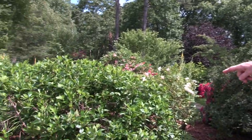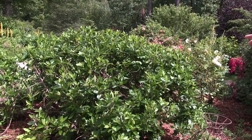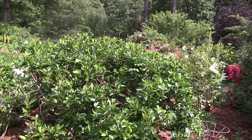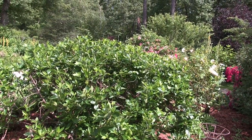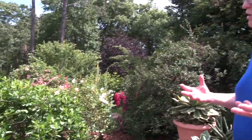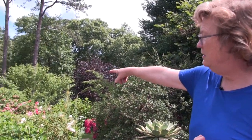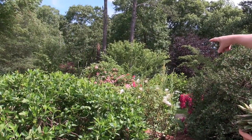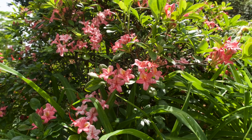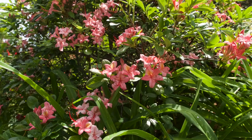First of all, you need this plant, whose common name is summer sweet. It's clethra. This one is 'Hummingbird', which is a little bit shorter than the regular native clethra. And it is fragrant in July into August. The pink flowering shrub behind the clethra and the white rose is lollipop azalea, a highly fragrant plant. A deciduous azalea that blooms in June.